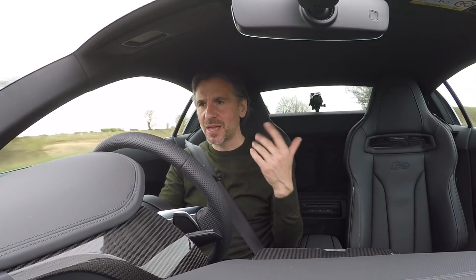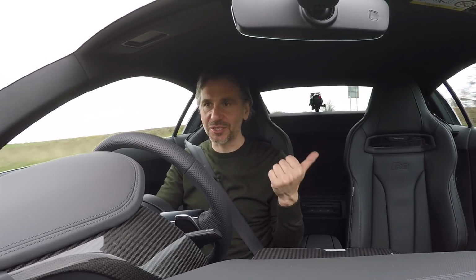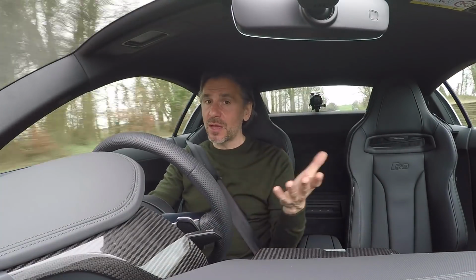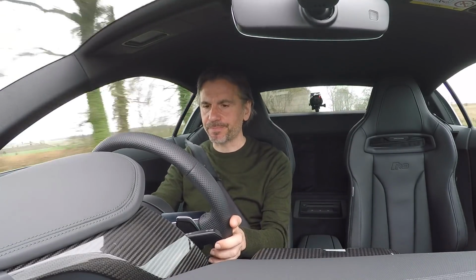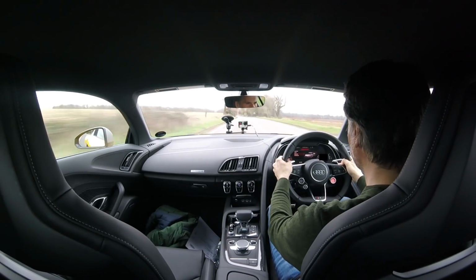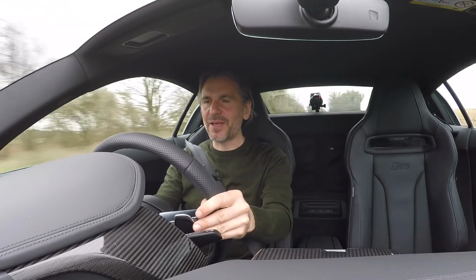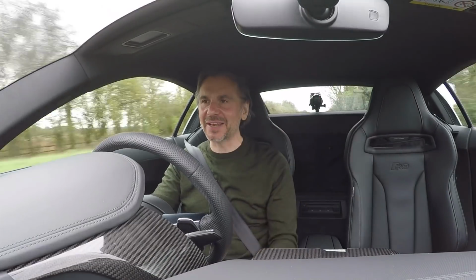I think I spoke to the guy responsible for engine development, and he said they used titanium valve gear in this engine, which sounds pretty seriously high tech to get the performance, but I don't think they even had to raise the rev limit to get more power. So what people are wondering though is has it lost its voice. Well, let me just pop it into dynamic mode. I can safely say it's still the sonorous old V10 that we know and love.